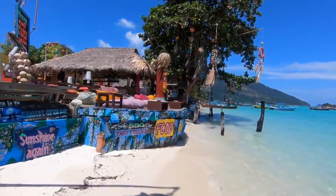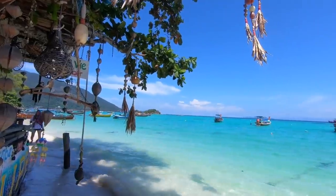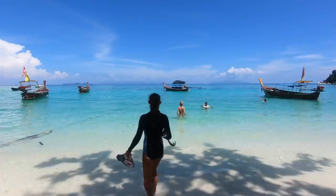This little island is full of funky restaurants and bars and friendly people. Lots of colour and it's pretty laid back. And it's not hard to find amazing food. But being honest, my favourite thing about being in this place is the ocean.